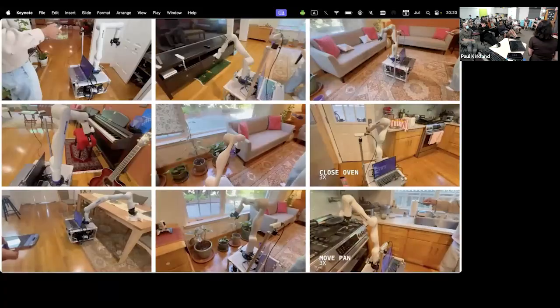What does the person hold in their hand? Yes, this is an interface for using your iPhone. I don't think we yet have an Android interface, which I should do. She's holding her iPhone and demonstrating to the robot how to do the task. So this is an interface for collecting demonstrations. Right. And there's an interface there for go forward.